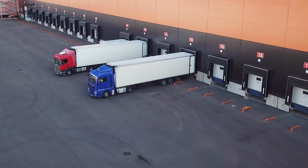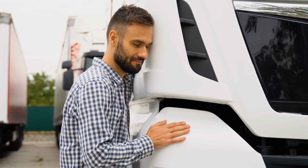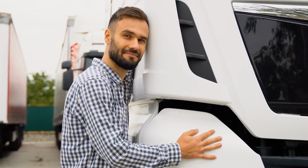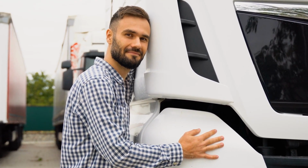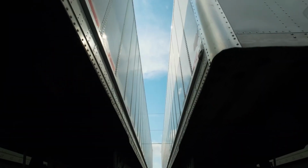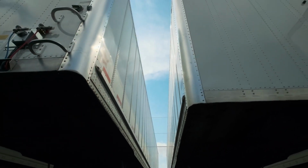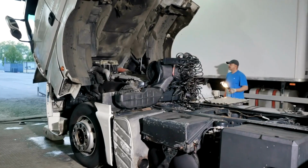Choosing a trailer maintenance provider isn't a decision to rush. The right partner keeps your fleet safe, reduces downtime, and saves money in the long run. Focus on their certifications, experience, and transparency. Skip shops that cut corners or hide costs. Talk to other fleet managers, compare quotes, and test their customer service before committing. A little research now prevents headaches later.